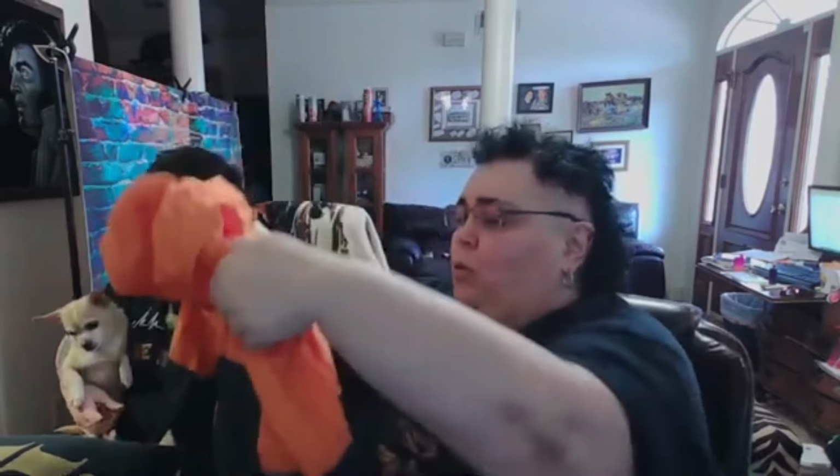This is a Disney Parks. No way. Yeah, Walt Disney World jacket. Cool. Let's wear this and go to Disney World and see where we can get in. That's cool. Is it like an employee jacket?